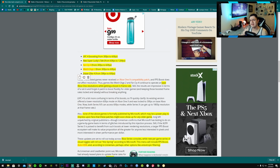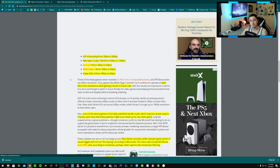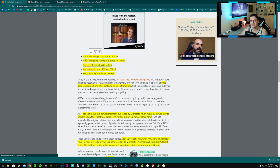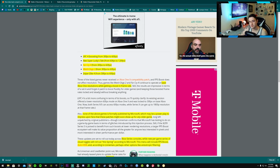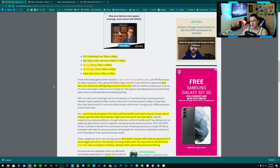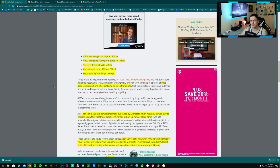And the 5 games they decided to roll out for this introductory FPS Boost are pretty interesting. I don't know why they chose these titles, but we have UFC 4. These are all Xbox One titles, by the way. UFC 4, New Lucky's Tale, Far Cry 4, Watch Dogs 2, and Sniper Elite 4.